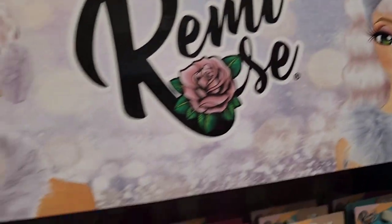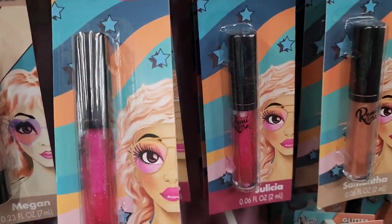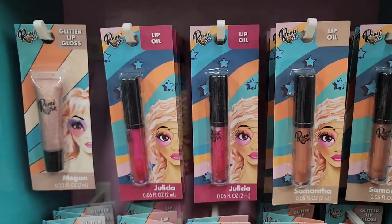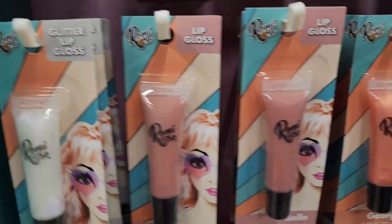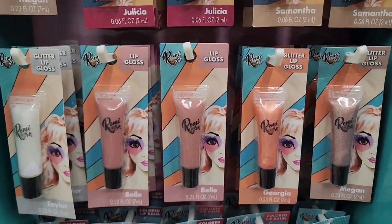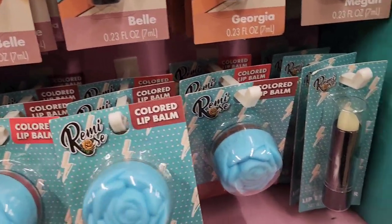The Remy Rose collection, and this is the glitter lip gloss in Mega, and the packaging is spectacular. Then they got the lip oil in Julissa. And then they also got the lip oil here in Samantha. The packaging is really pretty. Then they got the glitter lip gloss in Taylor, Belle, Georgia and Megan. And those are really beautiful. Then they got the colored lip balm here in Kelly, Charlie.